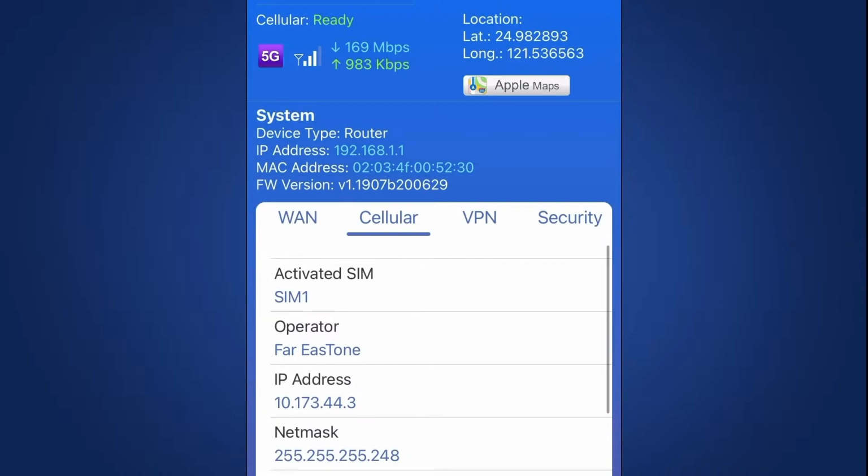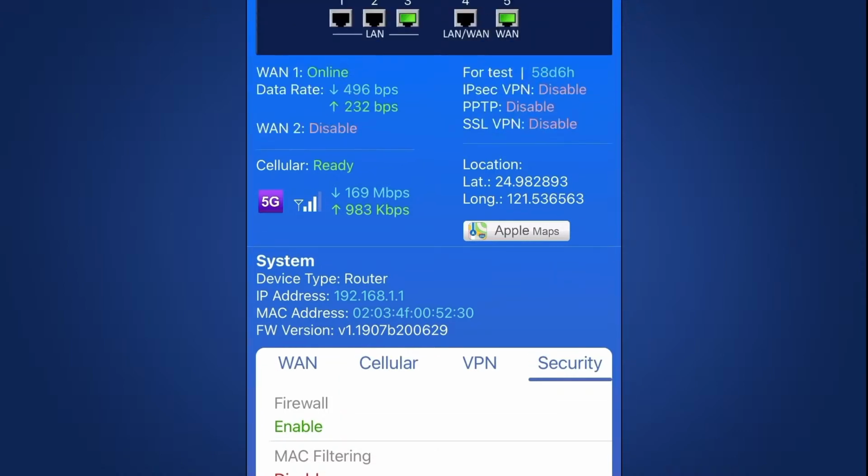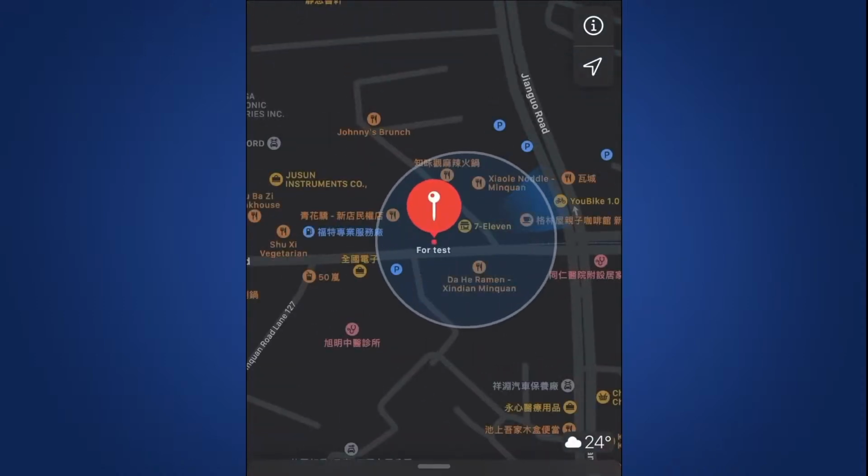Users can use CloudViewer to check network status, device information, cellular and VPN security statuses from the cloud in real time. Since the ICG 2515 WNR series supports the GNSS function, CloudViewer can leverage the Map app to indicate where the device is located.